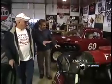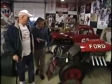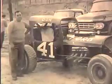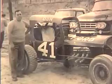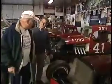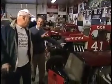And this car here was the Donnie Kimberling car, prior to the sprint car there. It originally had the 427 Ford high-riser engine in it. One of the first ones around that had the high-riser engine years ago. Yep, it was a real good car. I raced against that many a time.